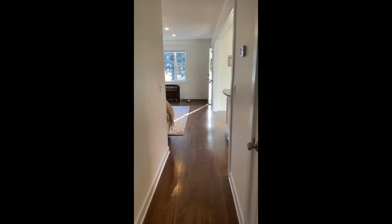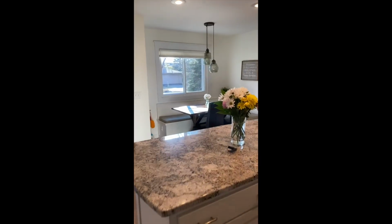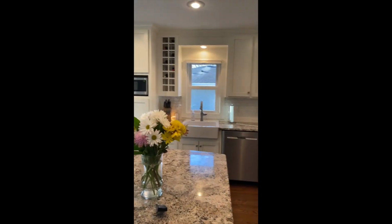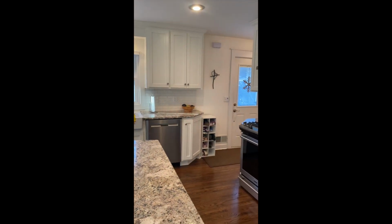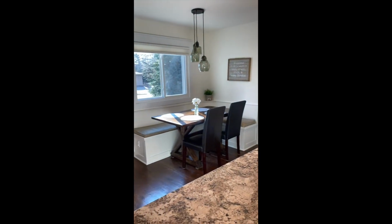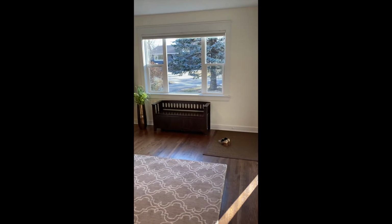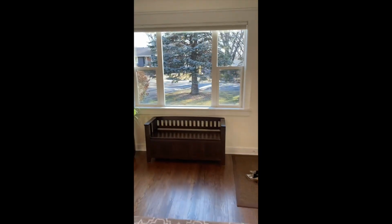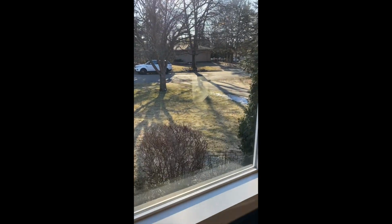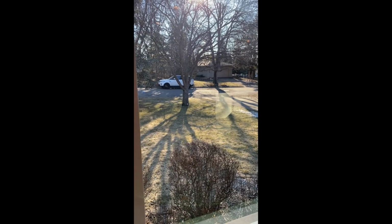This property truly is amazing for a number of different buyers. It could be an incredible condo alternative, if somebody is looking for an urban area, walkable, and wants a simple property as far as yard maintenance. The yard would be simple to maintain. They've done some beautiful landscaping out the back, which I will show you in a little bit as well. Here's the front yard view again. And next I'm gonna take a break and I'll take you downstairs.